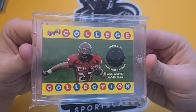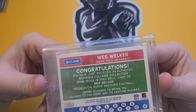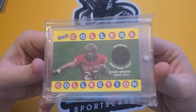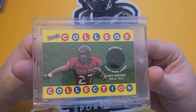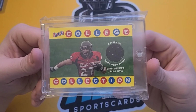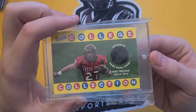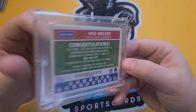We have a nice Wes Welker patch from 2004. This is so cool. I liked Wes Welker. He had a good stint with the Patriots. He was also a Dolphin when he was drafted. Good player. Another guy who, I don't even know if he made the Pro Bowl, but just a guy I enjoyed watching, and my wife really likes him. So just had to get that. I mean, $5 card at the most from comps. Nothing too crazy, but just one of those cool players that hurt the Bills for many, many years. So had to get that.